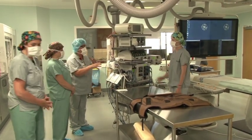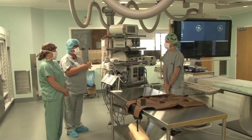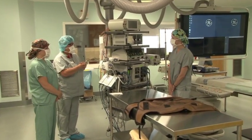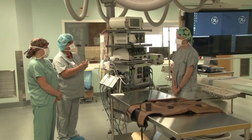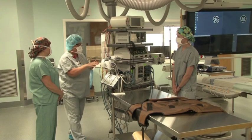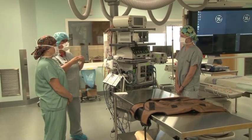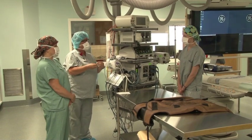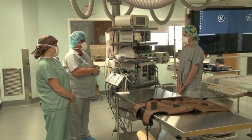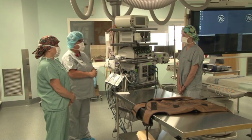And Becca, will you always be here if we're doing a procedure? I'm usually here, but sometimes I'm sitting out there at the control panel. Okay. But you're in, so if I turn something the wrong way or I'm not obtaining the view that the doctor wants, I'll be able to tap into your expertise and you can deal with that for me.